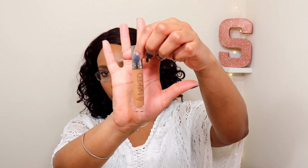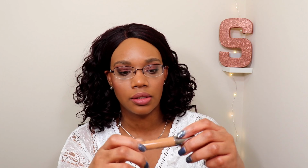And next up, I have a concealer to talk to you about. This is the Urban Decay Naked Skin Weightless Complete Coverage Concealer. This one is in the color Dark Golden. I decided to try this one out because of the price. It retails for $29. Yes, it retails for $29. But Ulta had this concealer on sale for 50% off at some point during the holiday season.